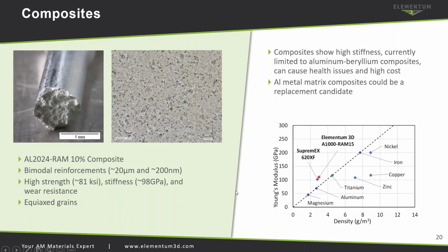So taking a peek at our materials, if you recall, Jeremy showed an image of a tensile bar for an aluminum material, namely 6061, where you could see those kind of fibery grains when we looked at the fracture surface of our tensile bar, indicating that columnar structure. In this image I'm showing you on the right, you can see another tensile bar that was printed with our aluminum 2024 RAM 10% composite. And you'll notice that instead of that kind of fibery surface, we now have a pretty dimpled surface.